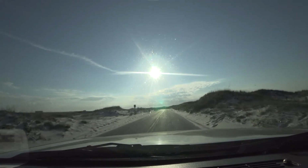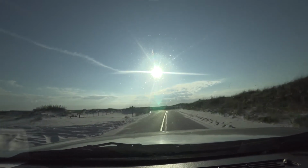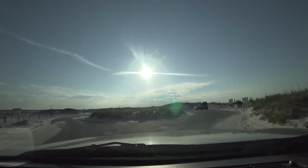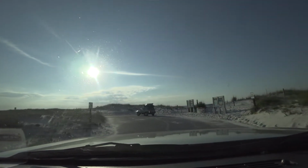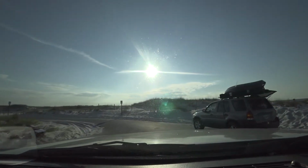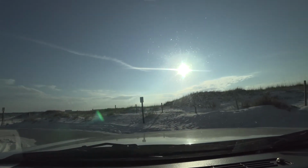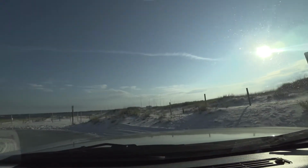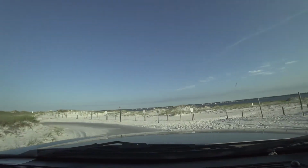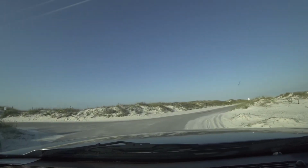And this is the end of it here, a little turnaround. Some people will stop here, unload their equipment, and then go back and park and walk back down here. You're really not supposed to stop there, though. We'll show the same view, kind of going back to the east here.